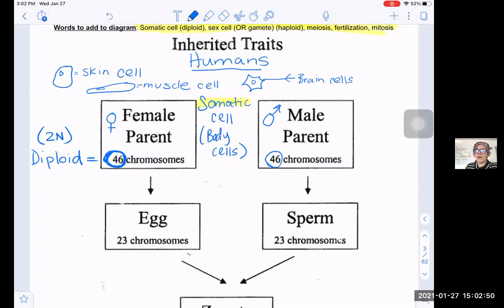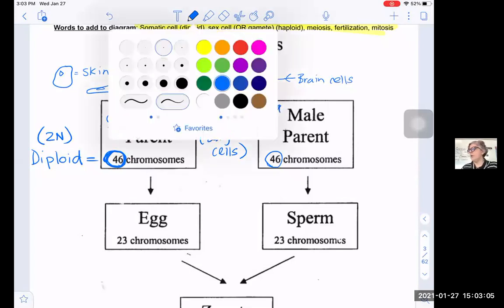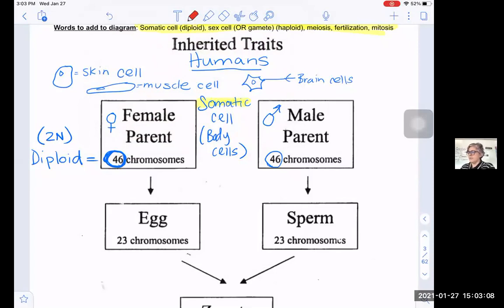All right, so far, we're just talking about the body cells of our female and our male parents here and how they have 46 chromosomes in them. Now, in order to make a baby, those somatic cells have to go through a process called meiosis. And that is what these arrows are referring to. Now, meiosis is a type of cell division that makes egg and sperm. Okay, so meiosis makes egg and sperm.